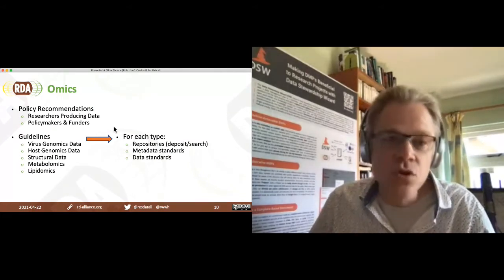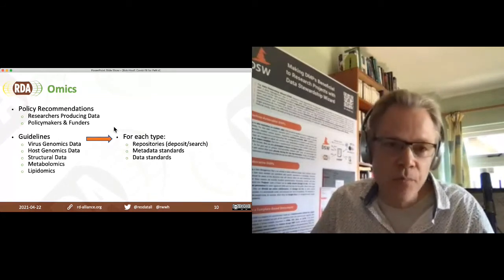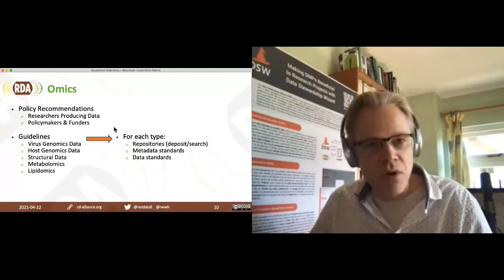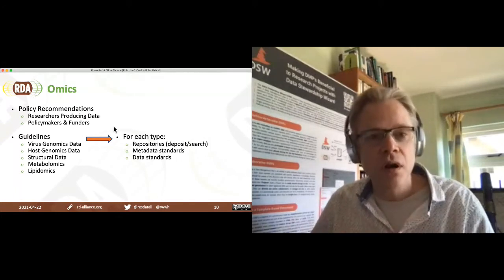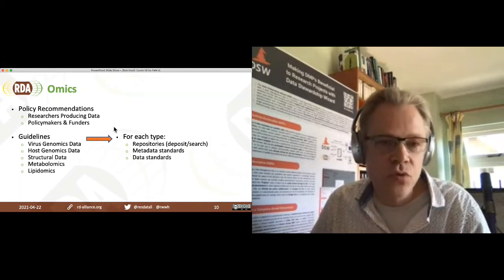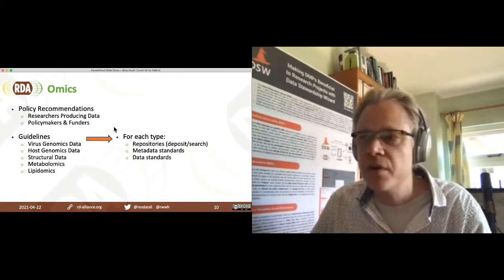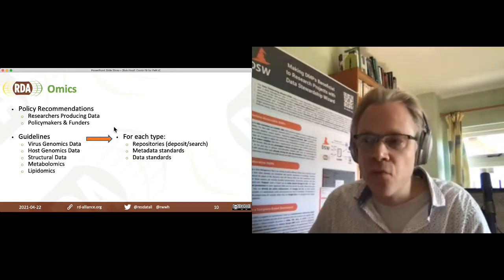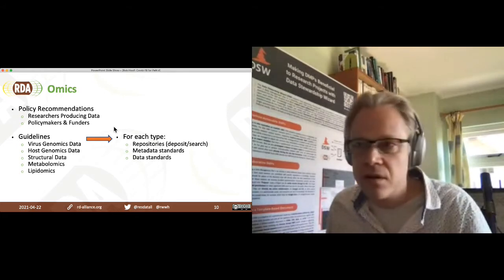And for each of those, we had 2 lists of repositories. One primarily aimed for depositing data, so for researchers that are creating data, and the other one a list of repositories where people can search for data. And there are some fields where this is different. Then for each field we also listed the metadata standards and the data standards.